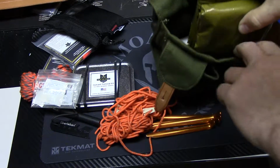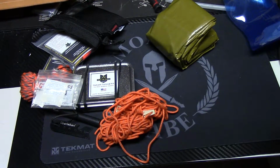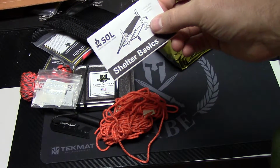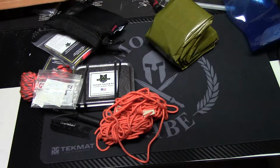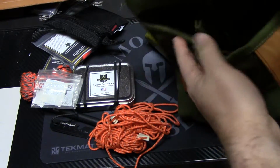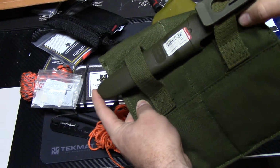So, then I've also got the Shelter Basics little kit. Kind of helps you if you're new to making shelters and you want to make certain types of shelters. It gives you instructions. And so that pretty much empties that pouch. And I've also got, like I said, my cutting tool here. I've got a Mora Companion.